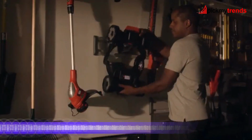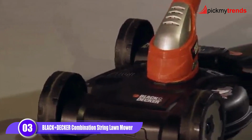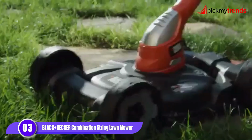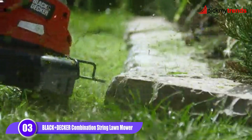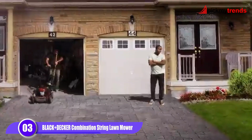For those seeking versatility, the Black plus Decker combination string trimmer, lawn mower, and edger is a game changer. This 3-in-1 tool easily converts from mower to trimmer to edger with an automatic feed system for continuous work. Its power drive transmission prevents bogging down, while adjustable height settings and a pivoting handle provide added convenience.